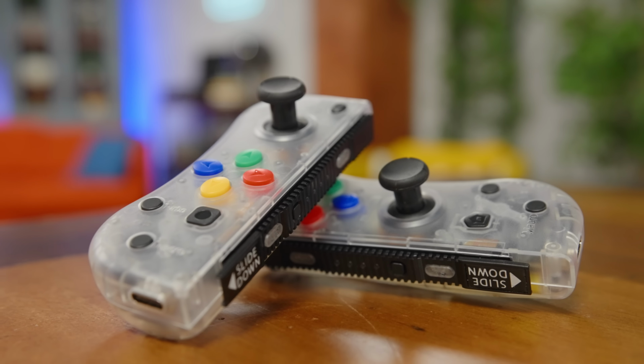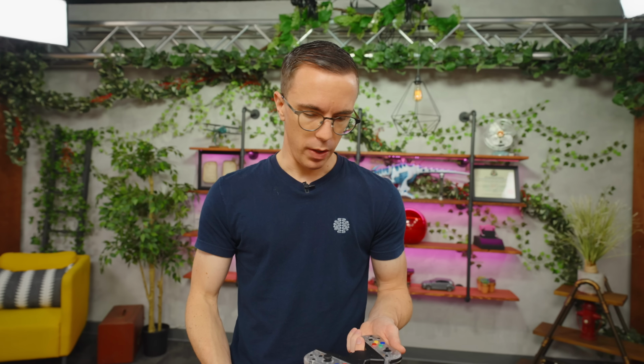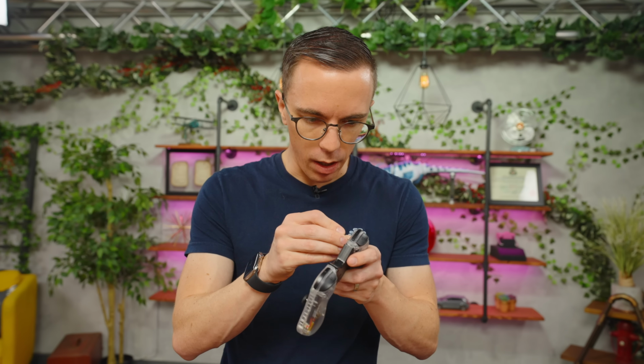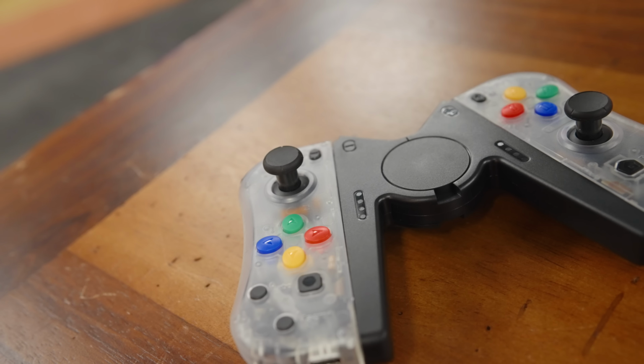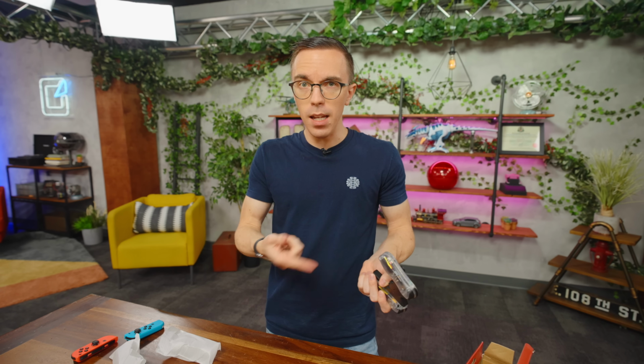For $19, these work wirelessly. They feel better than the original Joy-Cons. They have removable sticks if I can figure out how to put them back on. It has this nice little rotating grip. They charge via USB-C and via the Switch.